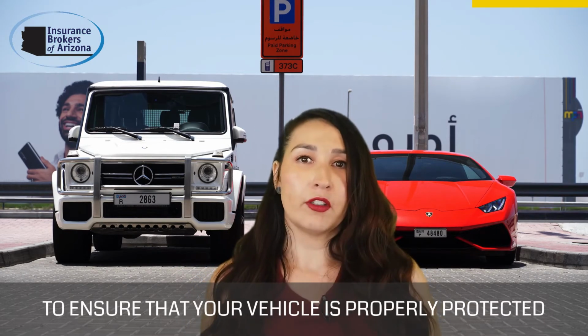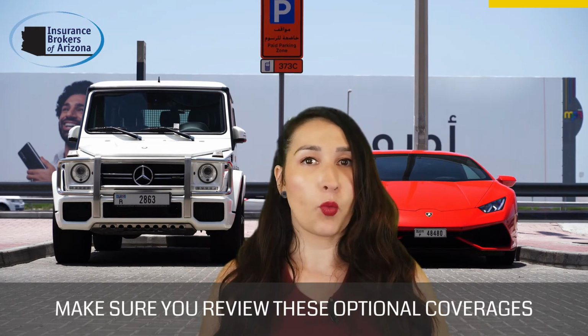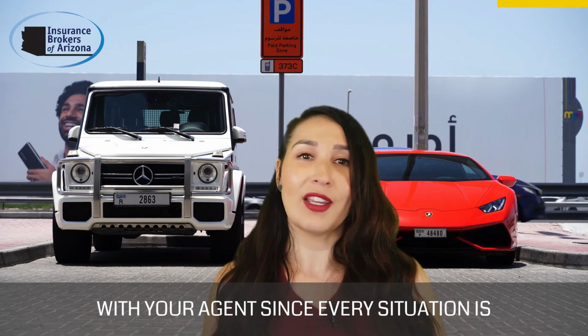To ensure that your vehicle is properly protected in a hit and run, make sure you review these optional coverages with your agent, since every situation is different.